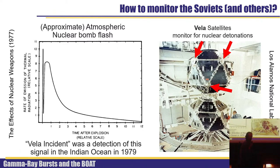oh, I forgot. There actually was a nuke that went off in the atmosphere after the Partial Nuclear Test Ban Treaty. It was south of South Africa in the Indian Ocean. Officially, nobody will say who did it. It was Israel. They were doing it to threaten their neighbors in the Middle East. But it was the Vela satellites that detected it. And it's referred to as the Vela incident, if you'd like to look that up later.